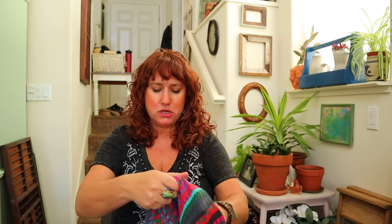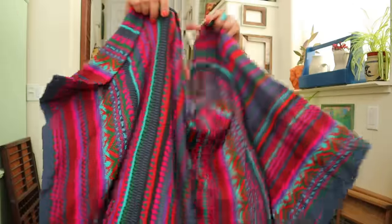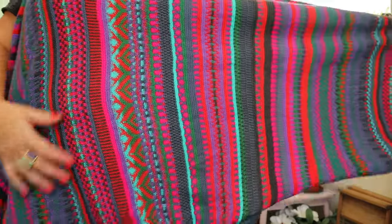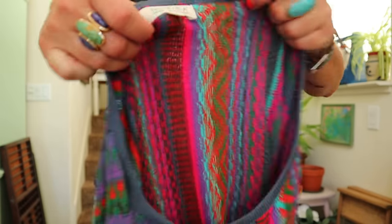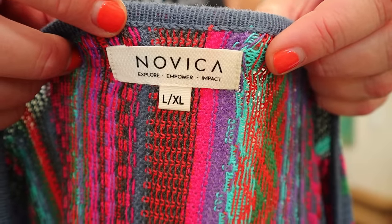This just looks so cool, so I had to look it up, and the comps were good. Look at it. Super wide knit dolman, super wide at the chest, kimono sleeve. This thing's crazy. It smells like patchouli, and I think whoever wore this could be a patchouli type person. Navica, Explore, Empower, Impact. That's a good tag to keep your eye out for because comps on eBay looked pretty good. Comps means I look up that brand and I press sold and I see all the things that sold.